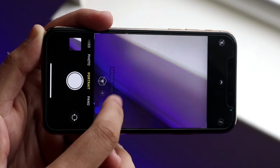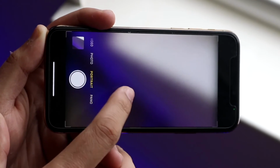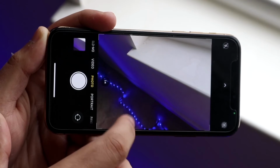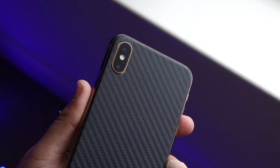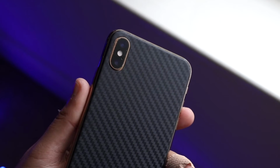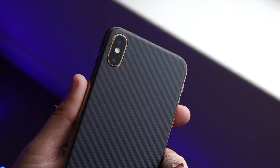I think even a phone like an iPhone 6s is still more than capable enough of doing this. And with an iPhone XS, you're going to have the capability here too. Now the front camera with its 7 megapixel sensor, you can only do 1080p at 60 frames per second, which even that is actually pretty good.